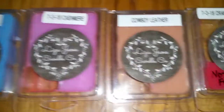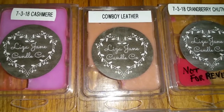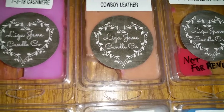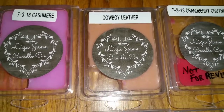Next we have Cowboy Leather. The description is, smells like the inside of a saddle shop, and that's right on point. It smells just like leather, which is fantastic. If you don't like your whole house to smell like leather, this makes a fantastic mixer. I've smelled this scent before.